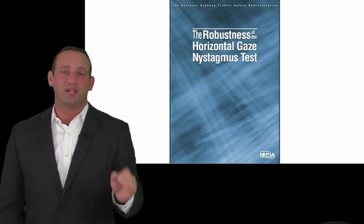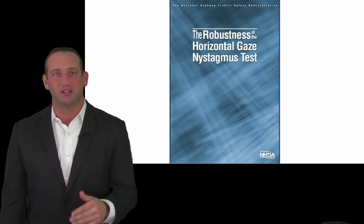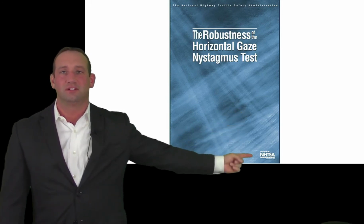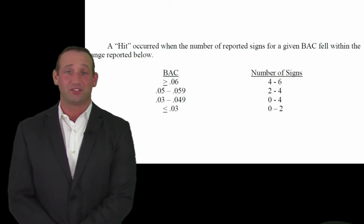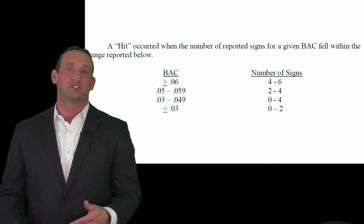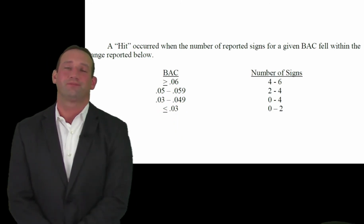Primarily, I want to start you off at page 15. On page 15, they talk about what 4 clues and what 6 clues means to them. What that means to NHTSA. That little NHTSA icon in the corner there. So they'll tell you a hit occurred. That means it's a good result when you have 4 or 6 clues. 4 clues starting at a .03 and 6 clues at a .06.